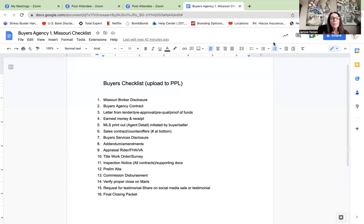Okay, we're on number 12, preliminary ALTA. That is hopefully received by you, the buyer's agent, 24 to 48 hours prior from the title company. It is the balance sheet, per se, of that transaction, meaning the lender communicated with the title company. The title company did their own fees as well, along with subdivision, trustee, recording, all kinds of things that go on those preliminary ALTAs. Get familiar, get comfortable with those.